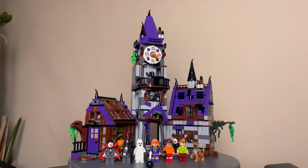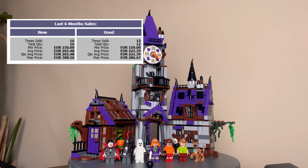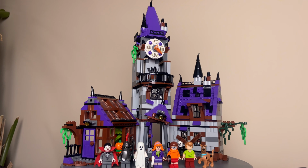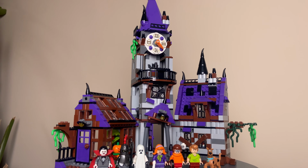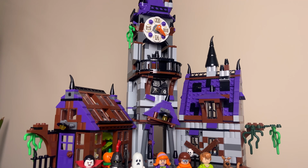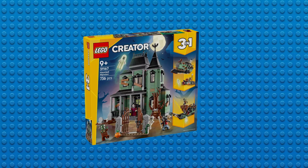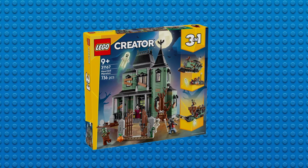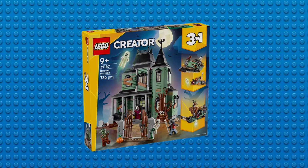For me, this set is definitely a centerpiece of this whole wave, and lately it's been getting crazy expensive, as all of the other sets, but this one especially. However, if you can find one without Velma, it's going to cost you only about 90 bucks, at least that's what I've seen. Also, another great alternative is coming out this August, 3-in-1 Create a Haunted House, which will also contain a few iconic villains.